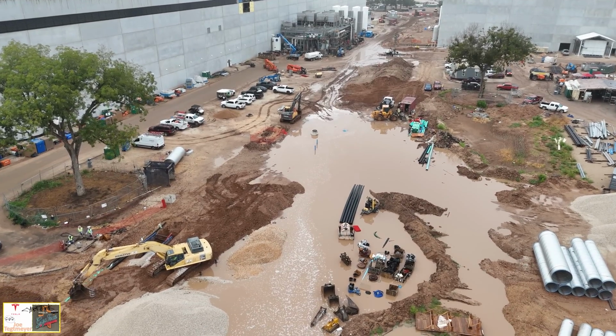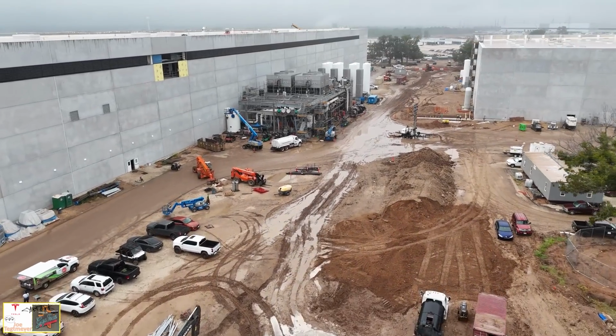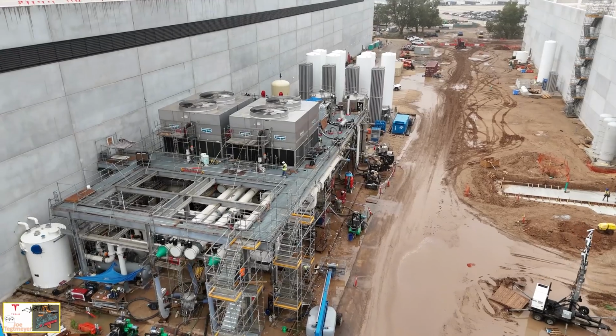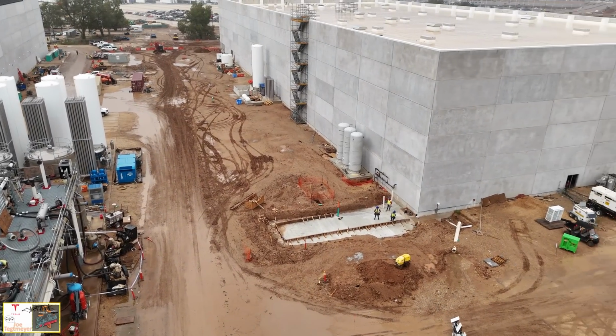This continues to be something that the crews have been dealing with over the last year and a half as this site has been under construction. As we approach the chiller plant, this is a good view of just how it is looking today. Continued work on the Evapco fan units and other items on the ceiling or the roof section.